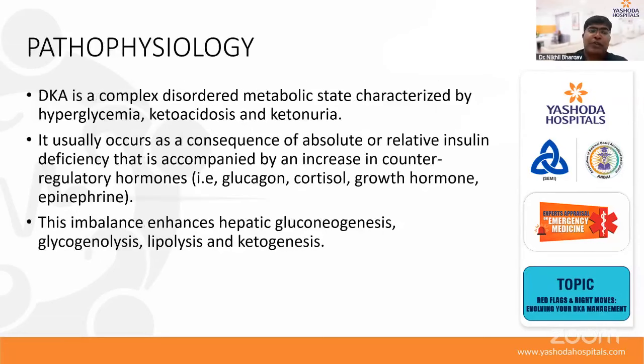When we look at pathophysiology, it's a complex disorder. There is an absolute or relative insulin deficiency, like I have said earlier, followed by an increase in counter-regulatory hormones. There is a glucagon increase, a cortisol increase, a growth hormone increase, and epinephrine. Basically all the counter-regulation mechanisms fail, and this causes a shoot in the sugar.